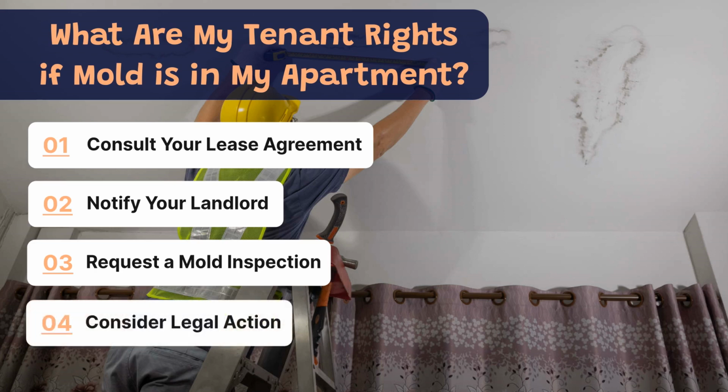4. Consider legal action. If all else fails, you may need to consider legal action. This is usually done in small claims court, but it's essential to consult with an attorney first. Collect evidence of the mold problem, such as photos or medical records, and be ready to show that you notified your landlord and gave them a reasonable amount of time to address the issue.